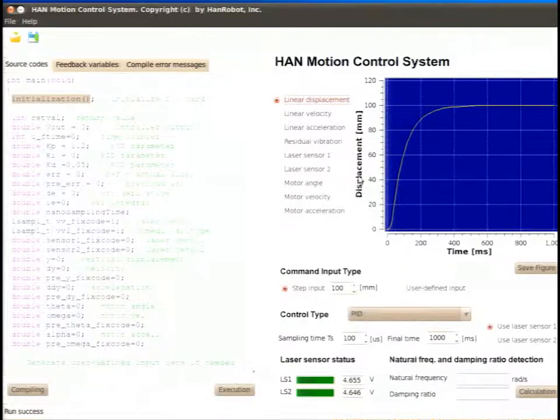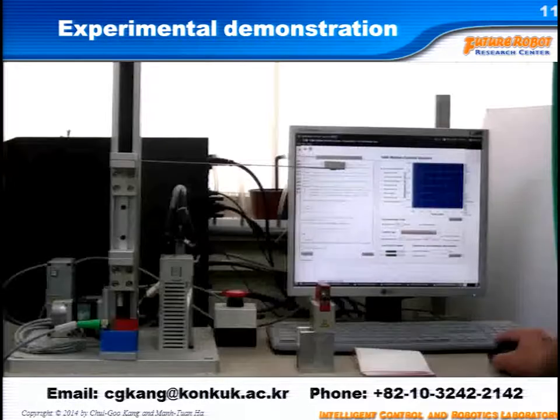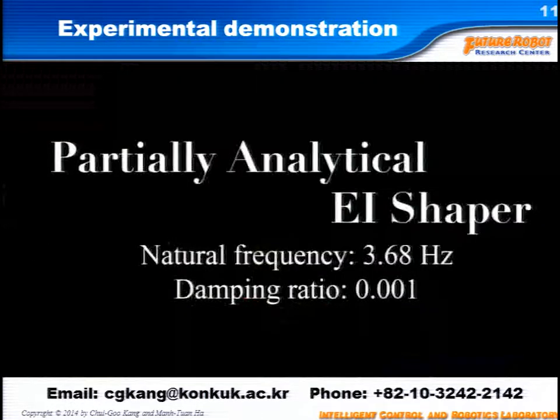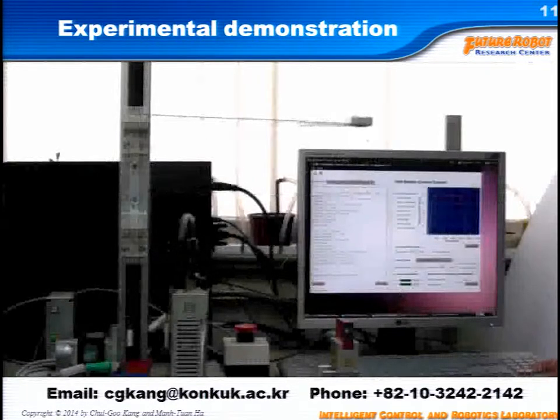Also, we developed a very convenient GUI in which you can change controllers and parameters easily and see the result quickly. Now I will show you a demonstration video. Without the input shaper, there is a big residual vibration. But with the proposed EI shaper, we can remove the residual vibration almost completely.